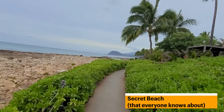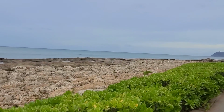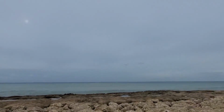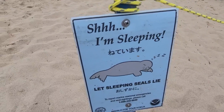You can see here views all the way going through here. Obviously this isn't a sandy beach, more of a surfer's beach, but probably the sun is not going to make an appearance anymore. Alright, the seal is sleeping, here we go.